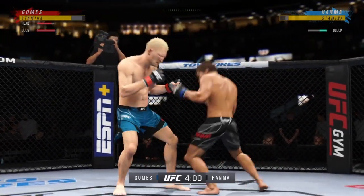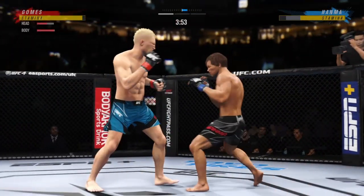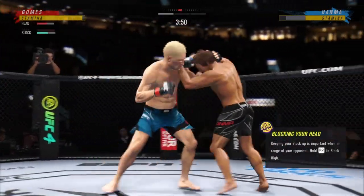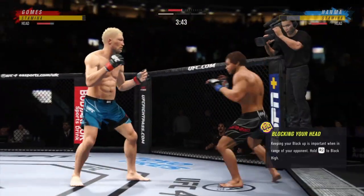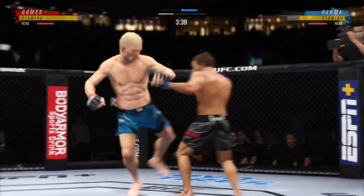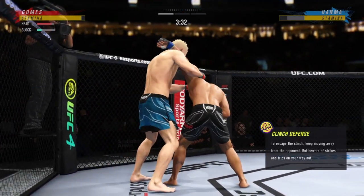He's been working hard defensively. Kick block there. Nice kick. He engages in the single collar tie, and they separate. Look at him yank the head and land that beautiful punch in the clinch.